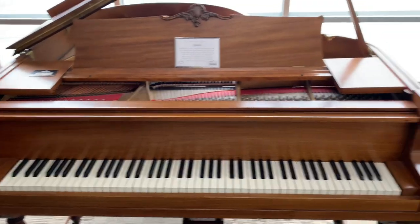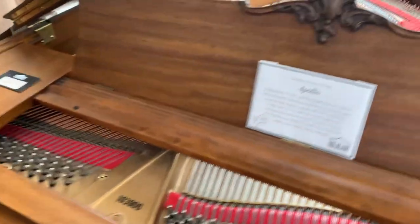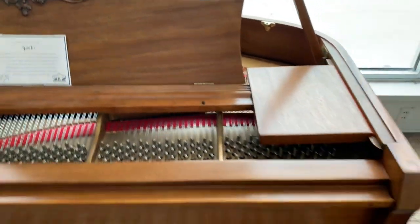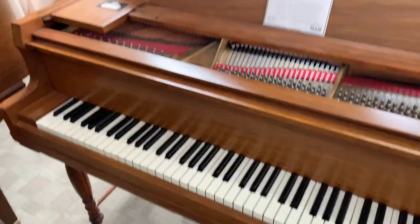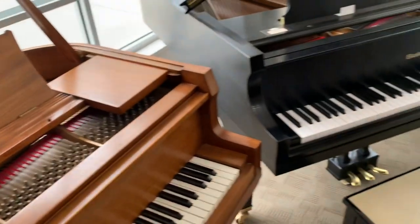Next, we have the Apollo, another Art Deco piano. This one's a nice-looking piano. Doesn't really play that good, but I think this would be a good piano for somebody that wanted some aesthetics and something to look good, you know, in a room or maybe a den.